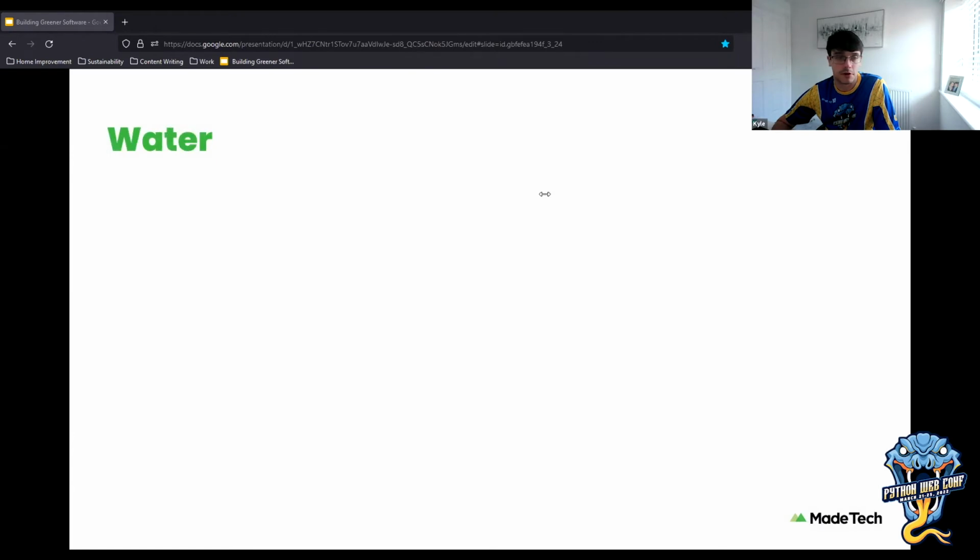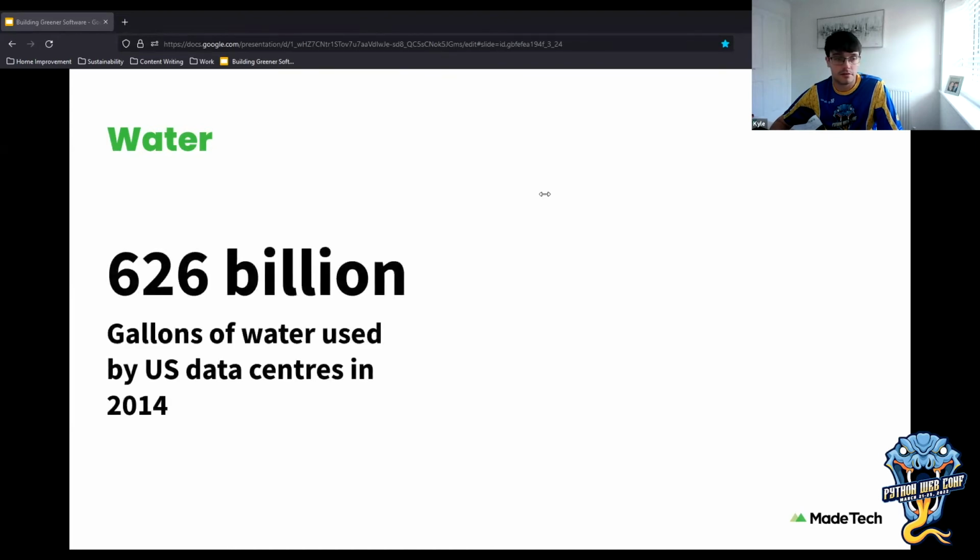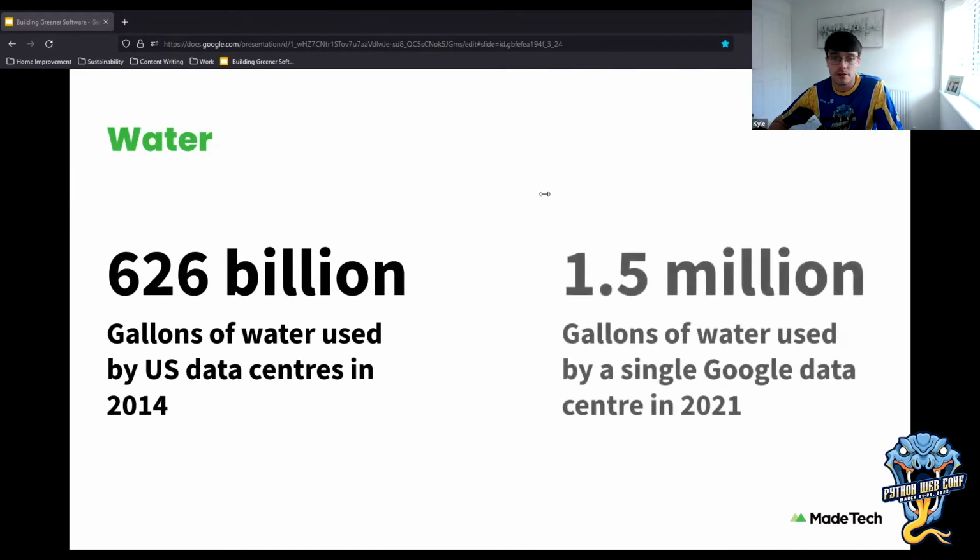The other resource we use quite a lot of is water. Water is generally used as a coolant for the hardware or to reduce the temperature of the air in the data centers. 626 billion gallons of water was used by US data centers in 2014 alone. And 1.5 million of that was used by a single Google data center in 2021.